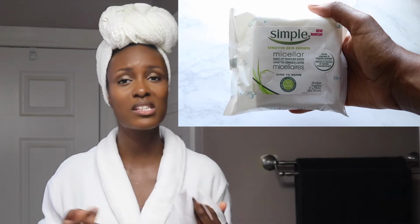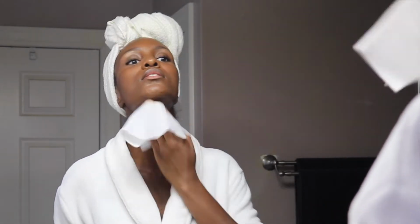Another one of my favorite brands is also Burt's Bees, but I also want to try Simple out because I am familiar with their micellar water. I'm sure it's just as good. So step one, makeup remover wipes. It's so important to remove as much makeup as possible before you actually get into the cleansing process, because that'll make things so much easier, as opposed to just trying to take your makeup off with just cleanser, and usually it's not as effective that way.